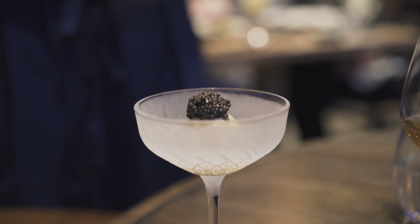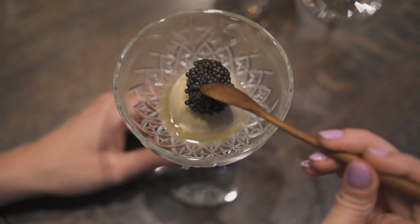Heard about this one. Roasted seaweed ice cream with caviar and hazelnut oil.